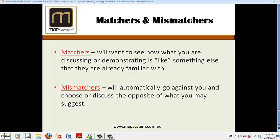If I say the opposite, then there is an element of that, but it's an actual personality type. It's actually part of that person's wiring. And please know, there is no right or wrong. There is no right personality style in the DISC. In the representational systems, whether you're visual, auditory, kinesthetic, or auditory digital, there is no right or wrong. Okay, so with the mismatches and the matches, again, there's no right or wrong, but knowing which one, that's incredibly powerful. Okay, the mismatcher will automatically go against you.